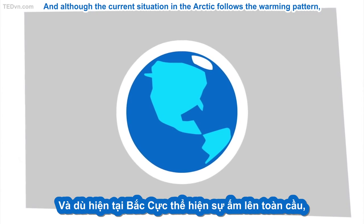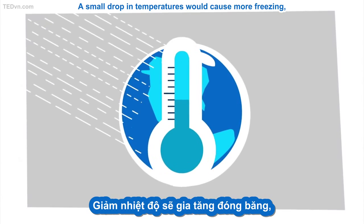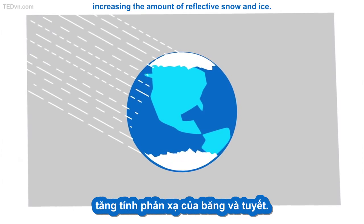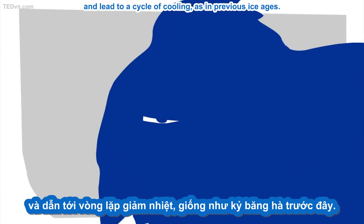And although the current situation in the Arctic follows the warming pattern, the opposite is also possible. A small drop in temperatures would cause more freezing, increasing the amount of reflective snow and ice. This would result in less sunlight being absorbed and lead to a cycle of cooling, as in previous ice ages.